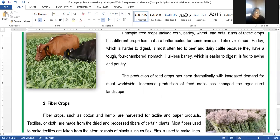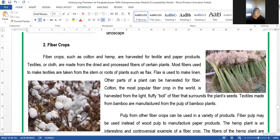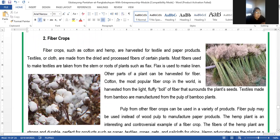Next. We have the fiber crops. Fiber crops such as cotton, hemp are harvested for what? Textile and paper products. Textile or cloth are made with dried and processed fibers of a certain plant. So sa atin sa Pilipinas, alam mo yung pinakasikat na fiber plants? We have the abaca, we have the pinya. Diba? We are very proud of the abaca cloth and the pinya cloth. So most fibers are taken from what? Stems, roots of these plants, such as flax. So, ginagamit ito siya para gawing mga linen.